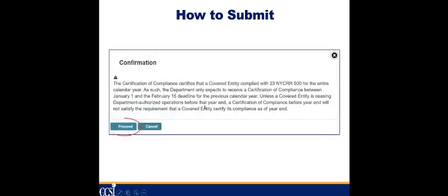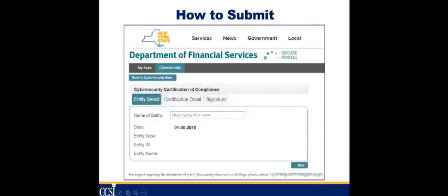Once you click on that one right there, you hit the Submit Cybersecurity Certificate of Compliance. You'll be brought up here with confirmation that this needs to be done for the past year, from January 1st to the February 15th deadline for your covered entity. You're going to hit Submit here. You're going to proceed here. And then you're going to start getting into your particular covered entity.